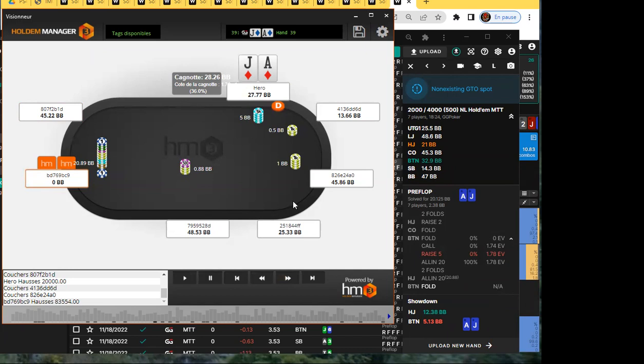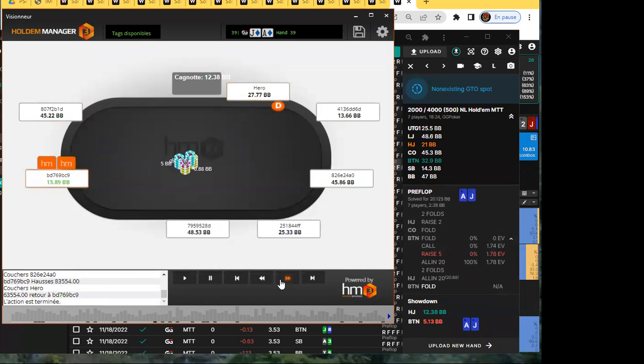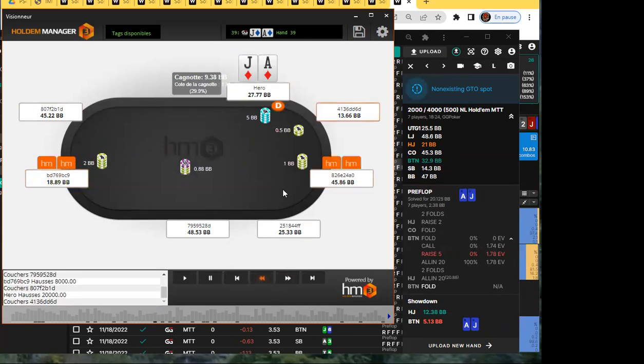I'm always calling here. This is a lot easier. Are you called on the bubble? Yeah. Well, you don't want to fold and you just don't raise. So you also avoid this spot by not raising. Also, if this is on the bubble, I think Ace Jack is a pure call. Yeah, it's fine. That's what we're getting at, Joey.